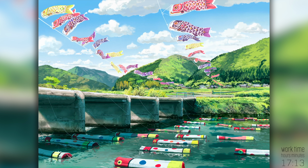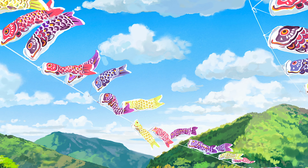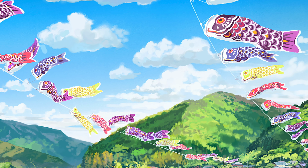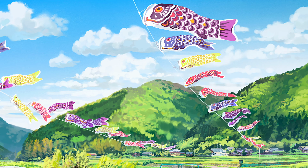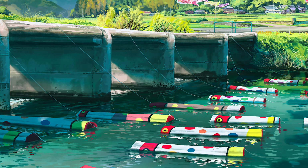Okay, so the picture is nearly done. As the last step, I really tried to put some effort into the textures of the streamers to make them look just right. I'm pleased how the picture turned out. I think I managed to achieve the effect of distance between the foreground with the streamers and the bridge and the background of the mountain, using mostly the difference in details and sharpness and not so much in the color.